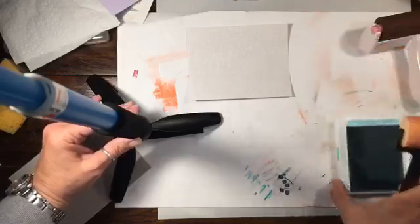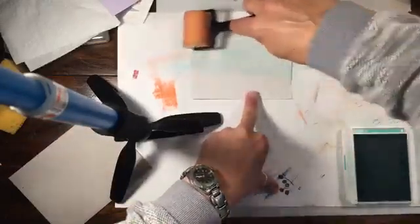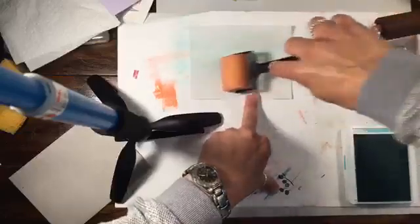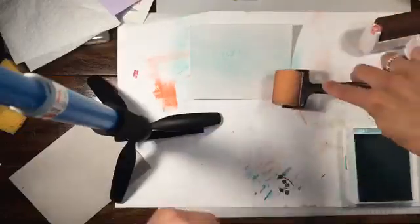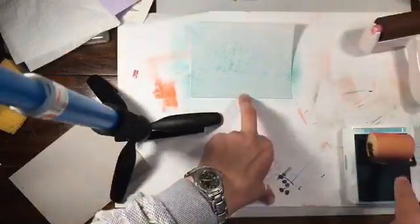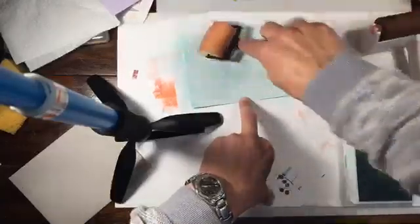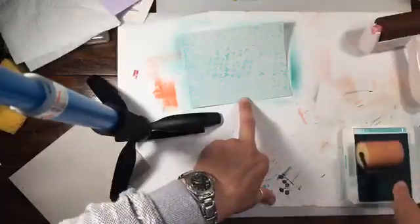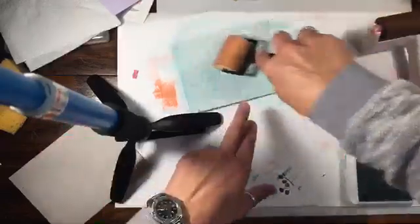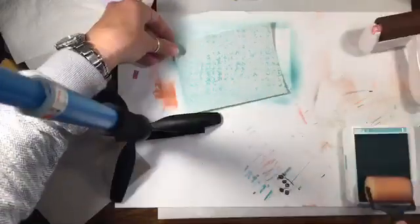All right, so I'm just going to roll this over. What it should do is pick up the ink in the places where there is no wax paper, and then I'm going to wipe it off. Kind of looks pretty cool. And you could do this even with more than one color if you wanted to. All right, so now you can see the pattern of what the wax looks like.